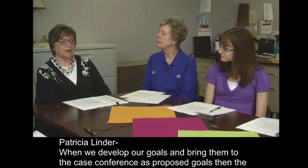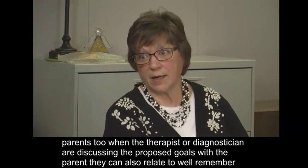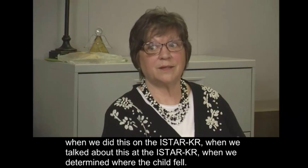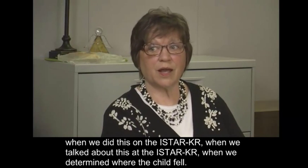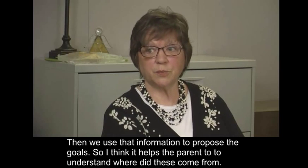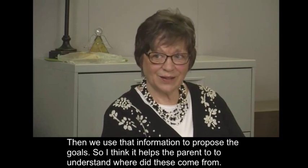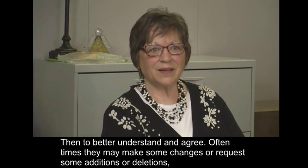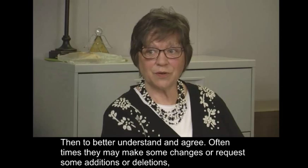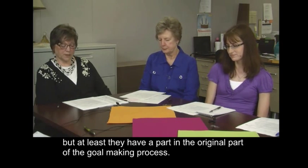When we develop our goals and bring them to the case conference as proposed goals, then the parents too, when the therapist or diagnostician are discussing the proposed goals with the parent, they can also relate to, well, remember when we did this in the ISTAR KR, when we talked about this at the ISTAR KR, when we determined where the child fell, and then we use that information to propose the goal. So I think it helps the parent too to understand where these came from, and then to better understand and to agree. And then oftentimes they may make some changes or request some additions or deletions, but at least they have a part in the original part of the goal-making process.